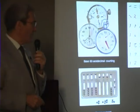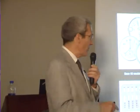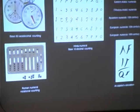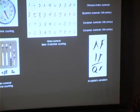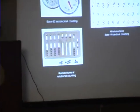So if you've ever taken a 2-place number and stacked it over another 2-place number and put a line under it and either added or subtracted or multiplied, someone had to invent that. And the person who invented that was a mathematician named Al-Uqlidisi as a way of adding, subtracting, and multiplying. So you're doing something that was invented by a medieval Arabic mathematician.